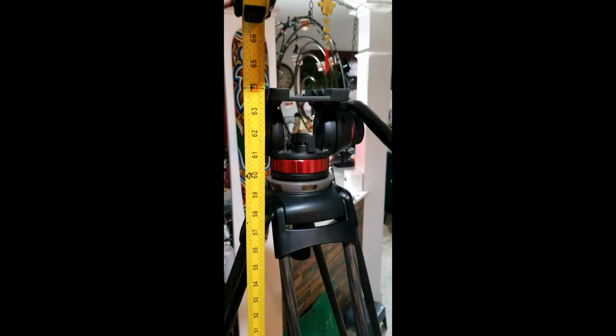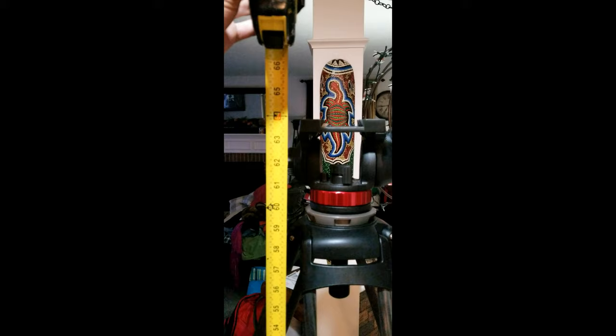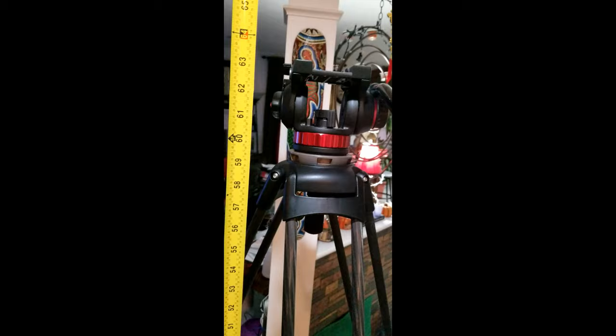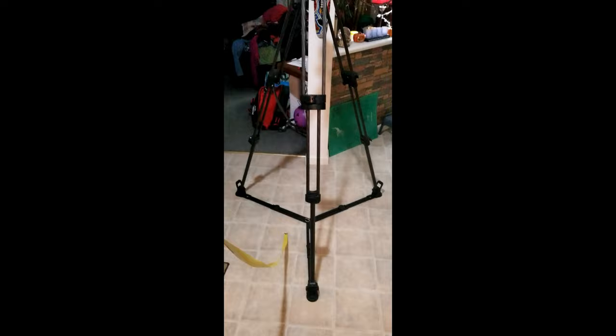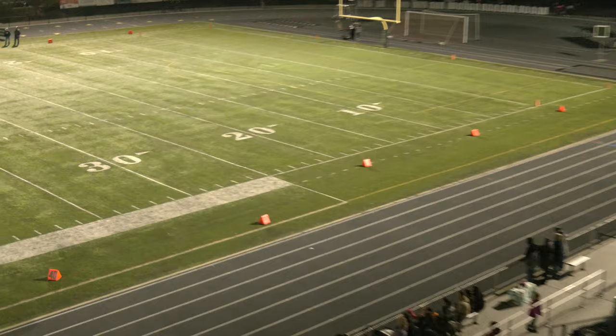Around 6, almost 64. Let's see. Yeah, almost 64 inches tall. Around 5. If I was you, would be around 3 and a quarter, 5, 3 and a quarter, at least. Seven, try Hogan Paulo 7. Roger, who do I say?